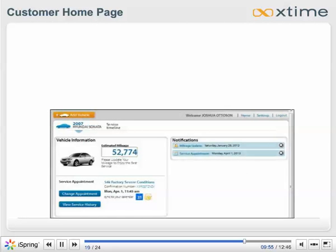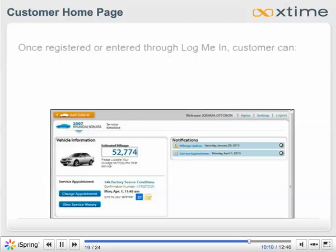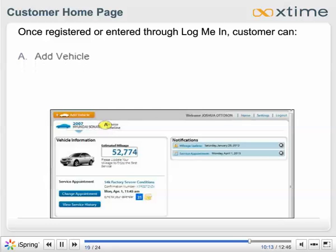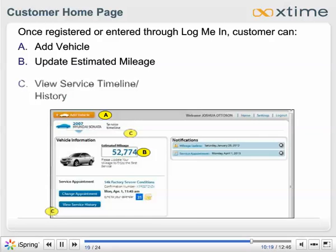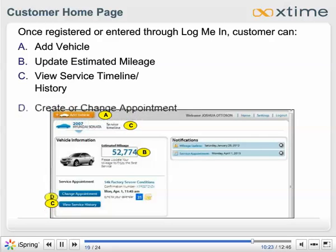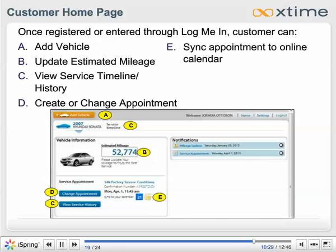Once you've registered, you can access your own personalized homepage where you can update your information online. The home page is the first page that's shown when using the Log Me In option. You can also get to it by clicking the Register button from the confirmation page and completing the form. From the home page, you can add a vehicle to your customer record, update your mileage, view your service timeline, create a new appointment or make changes to an existing appointment, add the current appointment to your online calendar, view notifications such as the last time your vehicle mileage was updated and any upcoming appointments, or access your settings page.